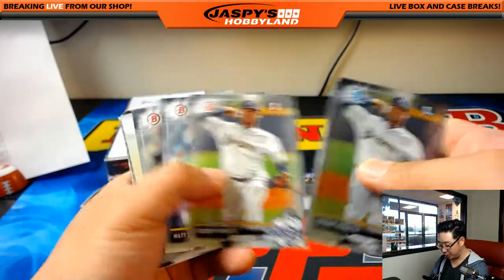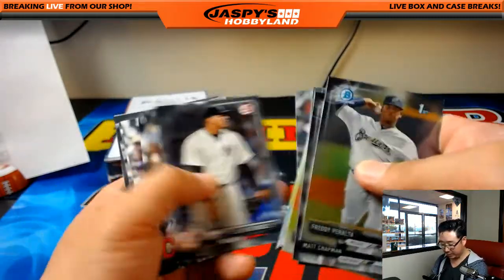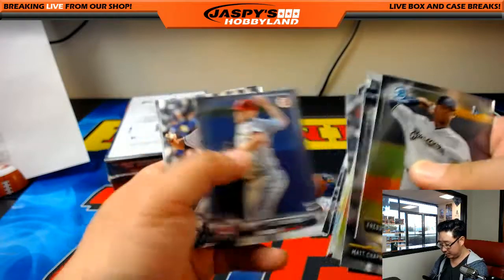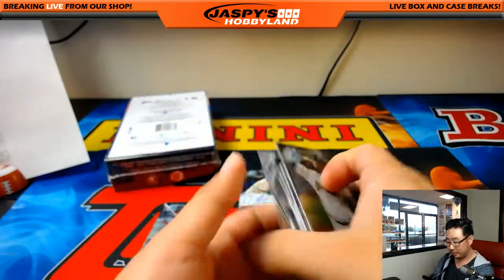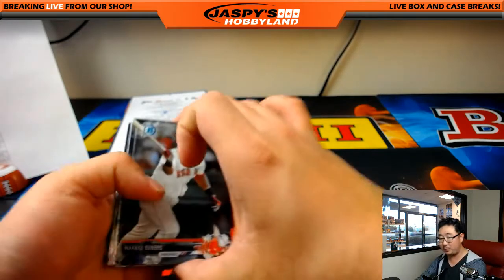Did I pass a Dodger one that looked like that? I don't think so. Did I pass a Dodger one that looked like that Nick Senzel, Axel? I don't think so. We might have pulled it. Axel will double check for those. It'll look like this, but it might be a parallel. Like that 4 out of 5. All right, last bit here, then the last box.